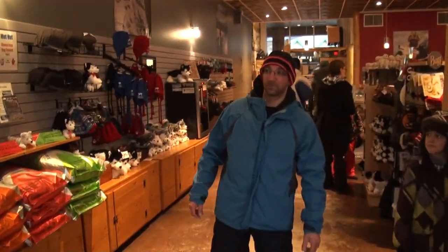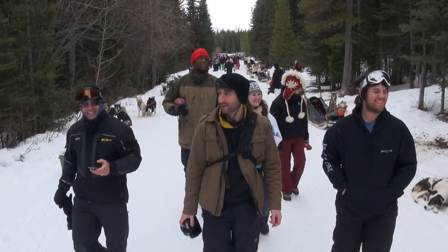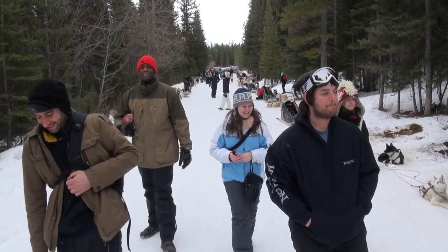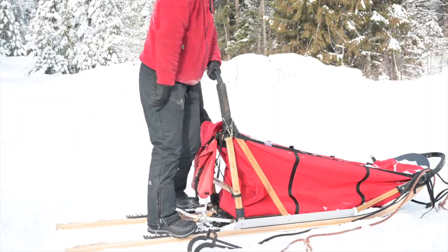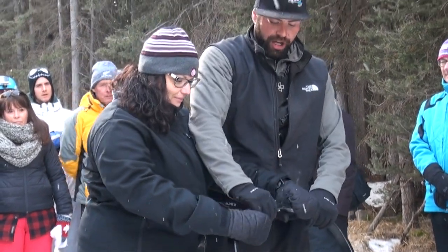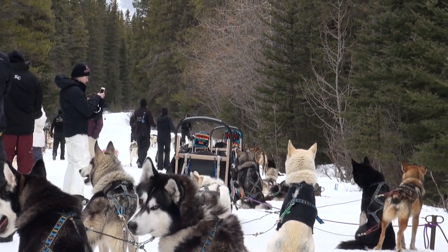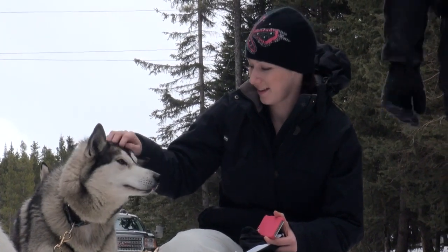When you arrive for your excursion, your tour operator may ask you to fill out some waiver forms or inspect your attire to ensure that it's appropriate for the activity. They will give you an orientation with the various instructions on how to interact with the animals, use the equipment, and proper riding techniques. For animal lovers, this is the exciting portion, as you get to meet the dogs before the trip actually begins.